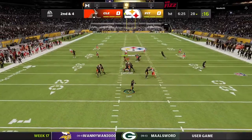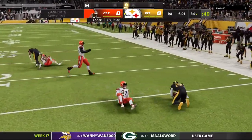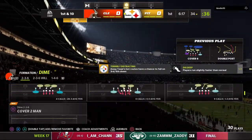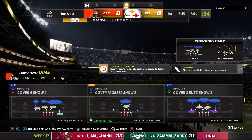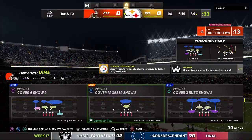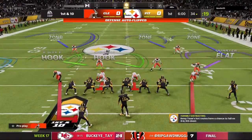Throwing again on second down. Goff. That'll be complete to Breida. A 6-yard pass on back-to-back plays. Picks up the first. This offense will definitely utilize him as a weapon out of the backfield because he was close to 100 yards receiving a week ago. So they will try to get him the football in space as they did right there.